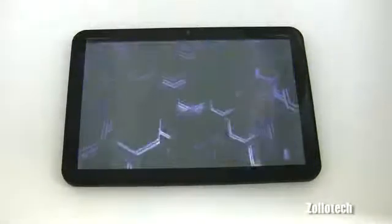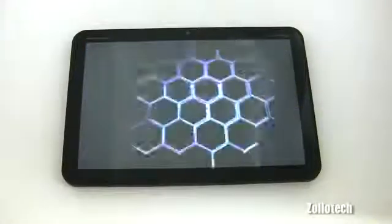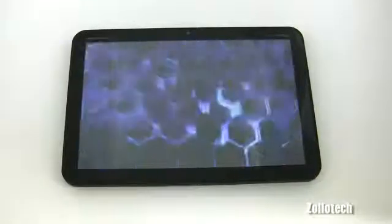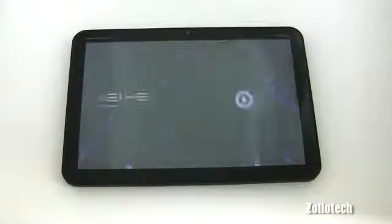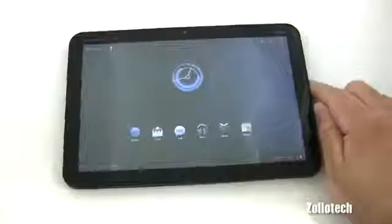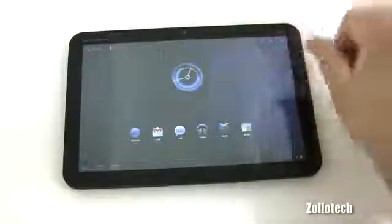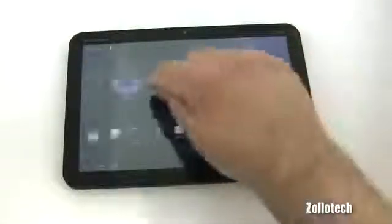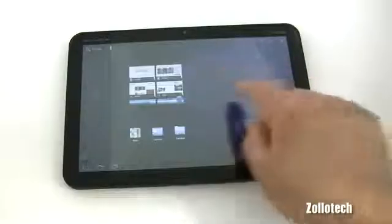The Xoom lacked a little bit of refinement compared to other tablets on the market, and some of the UI elements were a little bit choppy, so I'm hoping this fixes that. Because the Xoom really is a pretty nice tablet, although I tend to use an iPad 2 more. This has some really great UI elements, so it's a little bit choppy, but I'm sure that's just because it's booting up, or I hope.